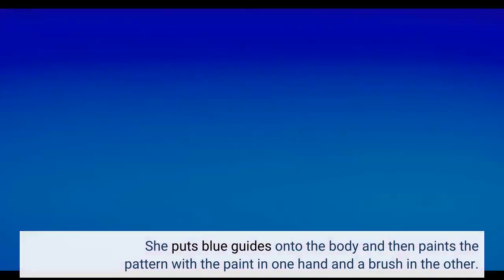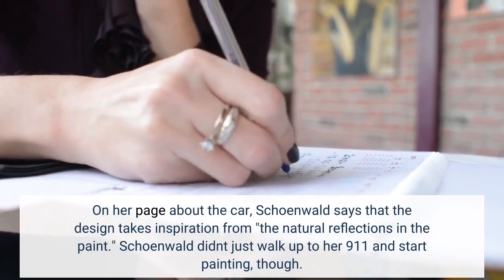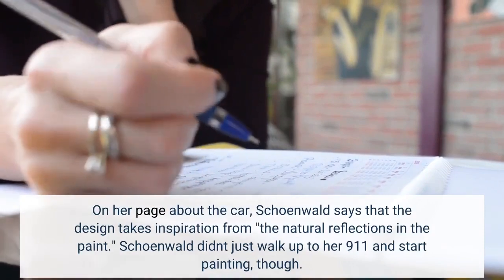She puts blue guides onto the body and then paints the pattern with the paint in one hand and a brush in the other. On her page about the car, Schoenwald says that the design takes inspiration from the natural reflections in the paint.